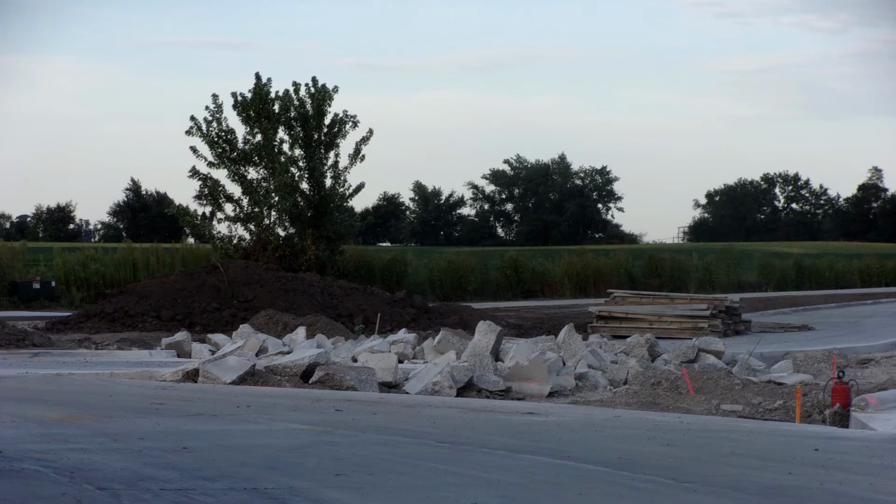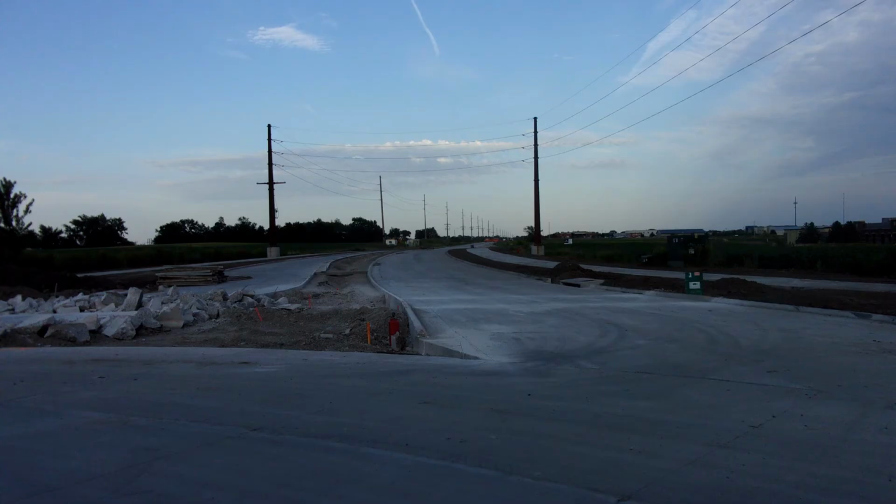Now that concrete is almost a foot thick. With all that extra rebar stakes and everything else they put in there, they're tearing it all out. What a waste of money. Taking a wider view, yes, you can see how they have the road cut on the other side. Like they're going to tear that out as well.